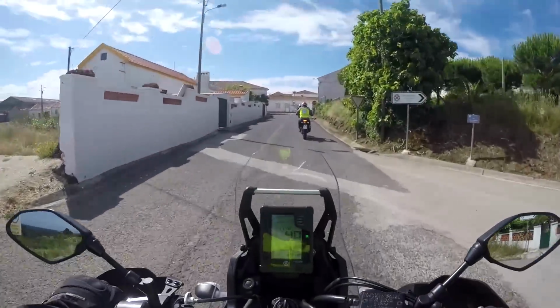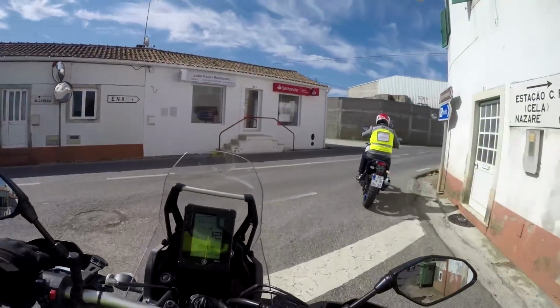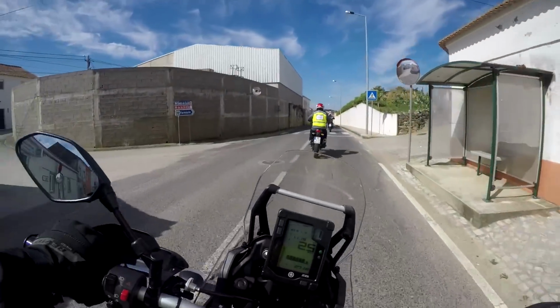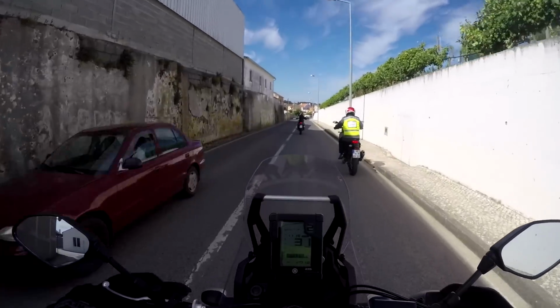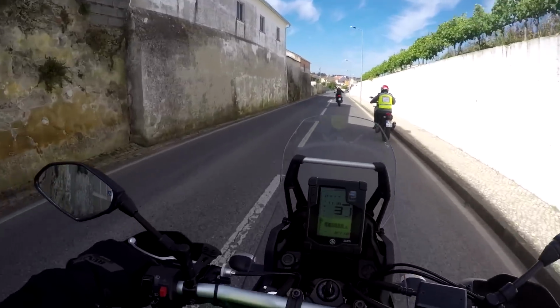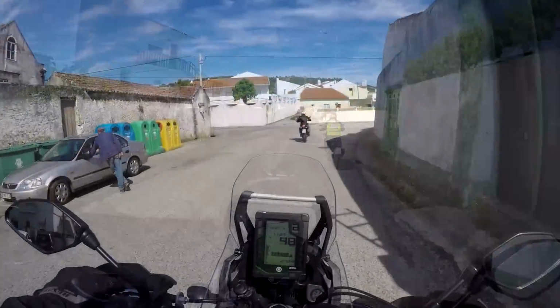I also like the engine note. It has a more open sound than the normal Tracer, which sounds like, well, a sewing machine, to be honest. This one sounds a bit better.